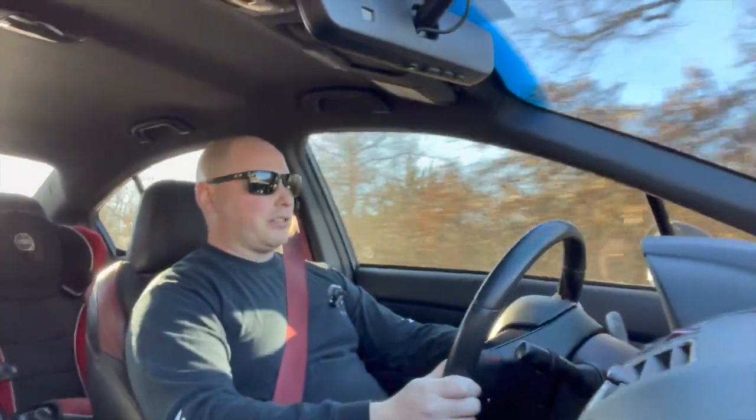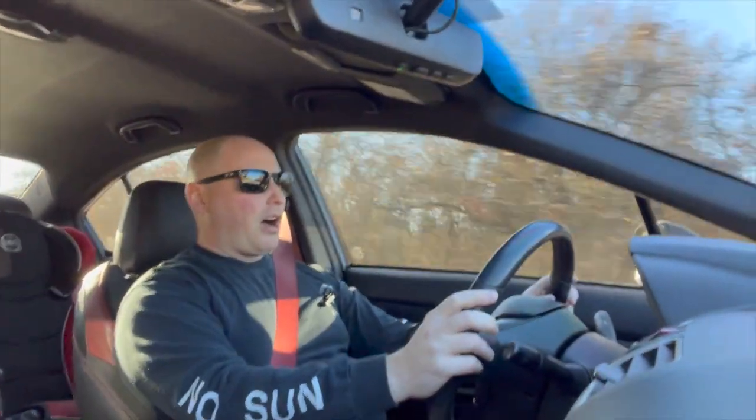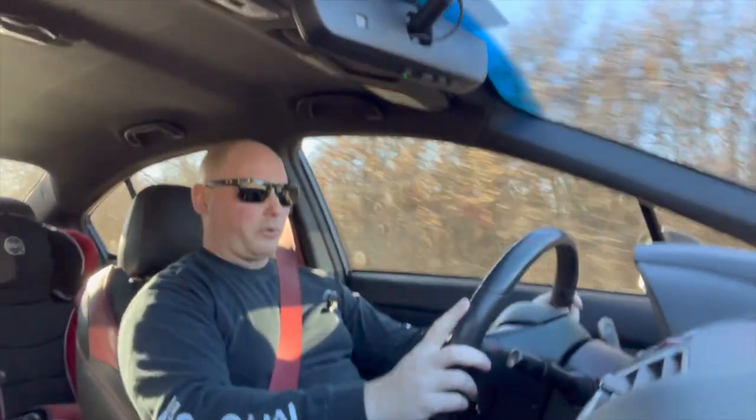I've played around a little bit with it, but I haven't really seen too much of a difference when I'm just driving on the road. I'm sure somebody out there will correct me and tell me how stupid I am, but if you guys know a better way to operate it, then please let me know. But for right now, auto and right in the middle is where it's at.